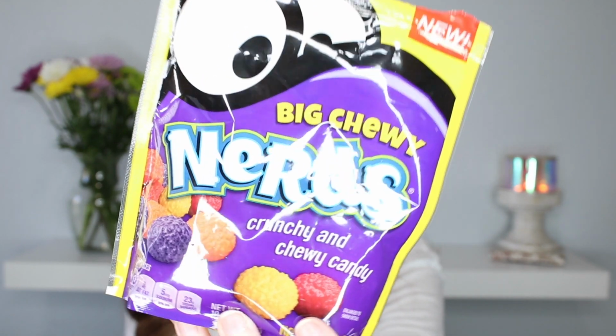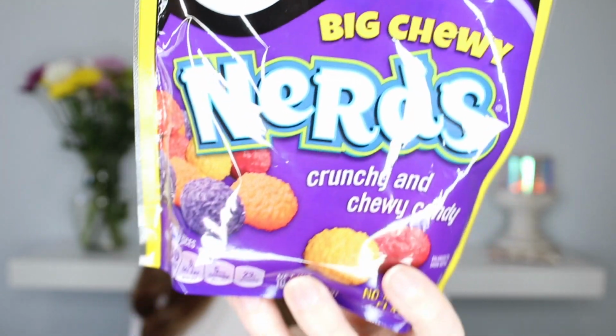The second thing, I warned you, not quite as healthy. They are these nerds. They are the big chewy nerds, and they are just so delicious. I love these. So the thing is though, they have four flavors in the bag and I only like two of the flavors. The flavors are orange, lemon, strawberry, and grape, and I only like the strawberry and grape. The lemon and the orange ones I think taste like cleaners.